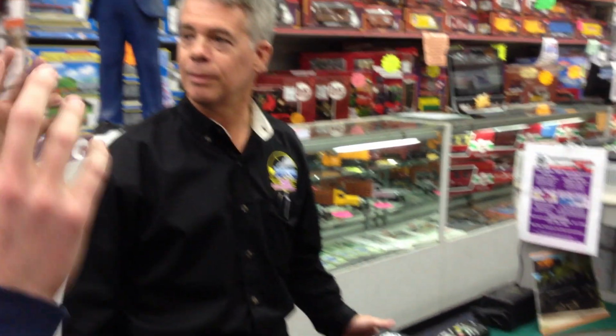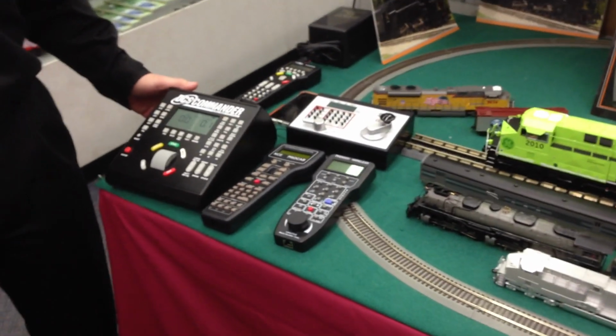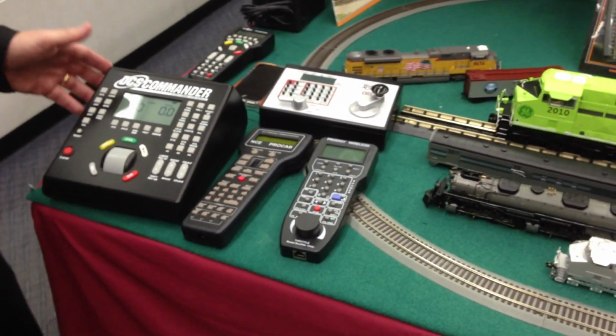Now, tell me, if you could go through the history, because I know some people were confused when you first started making engines. There's a preconceived notion out there that you can't get the full effect or the full features with your engines. Can you dabble into that a little bit?